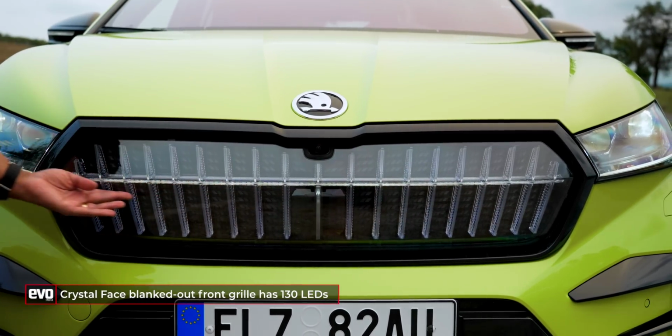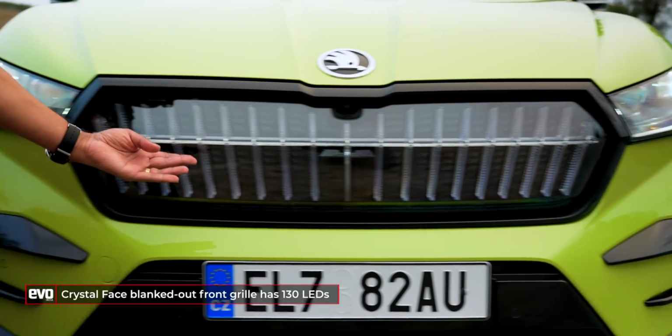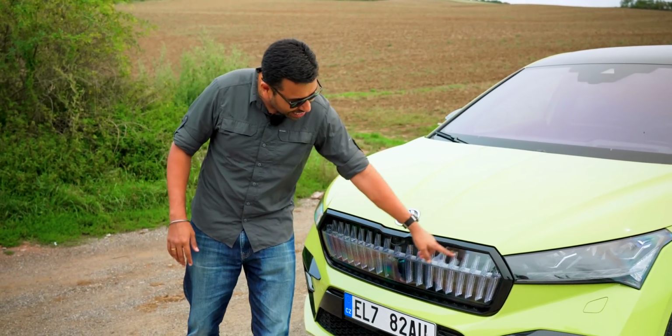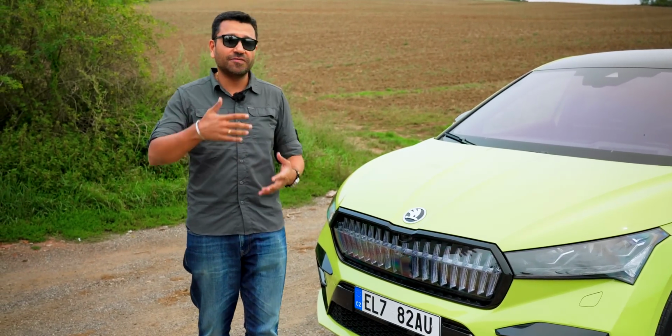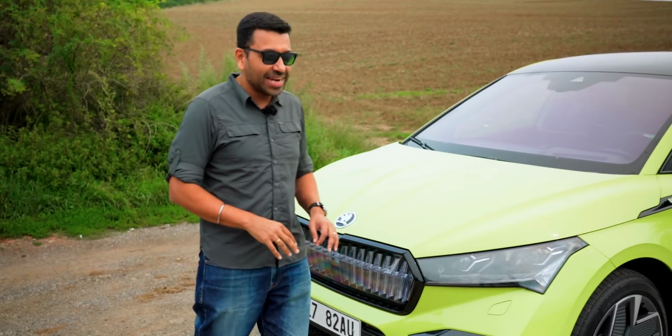Another thing that's unique on the Enyaq IV, the electric, is this front grille. Obviously it is blanked out because electric cars have no need for cooling, and it has got some 130 LEDs, so this lights up in the night. It also has a full width LED light bar, which is now a signature for all electric vehicles, but this grille is lit up, so you can't miss it for anything in this world.